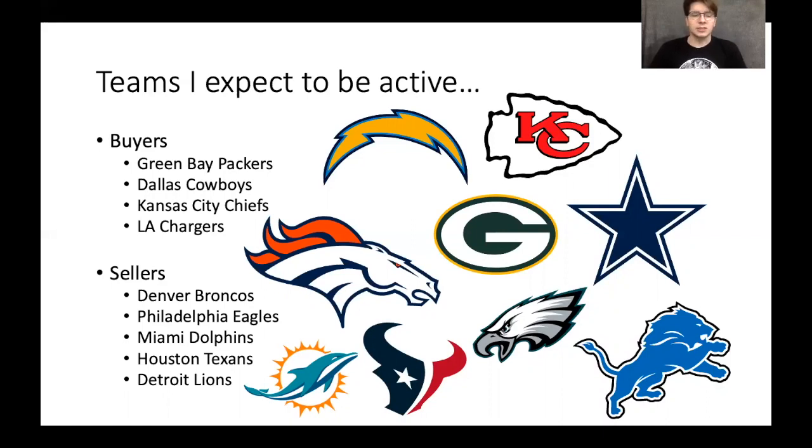And then looking at some of the sellers as well, the Denver Broncos. I think they're the real headline team when it comes to sellers. I'm actually doing a Denver Broncos rebuild on the channel right now. We live streamed the first part of it yesterday. We're going to be looking to do that again at some point. Also looking at the Philadelphia Eagles. They are another team that we could see making a few moves this deadline.